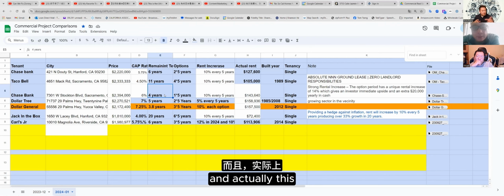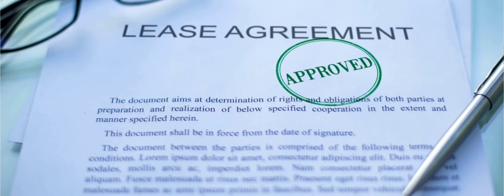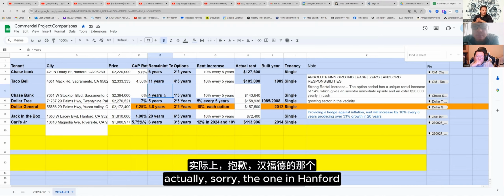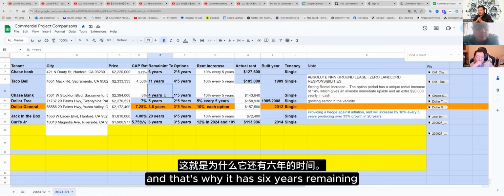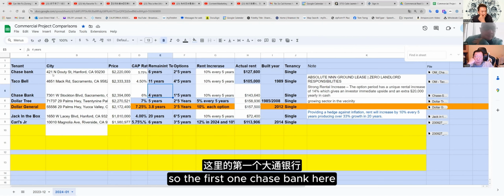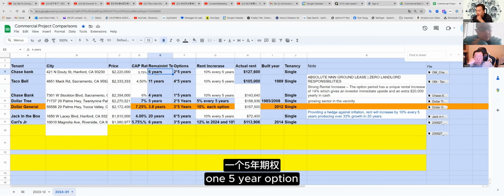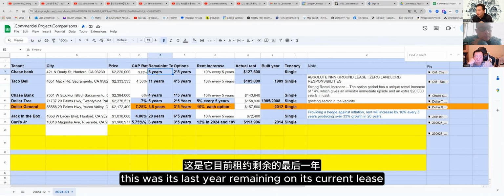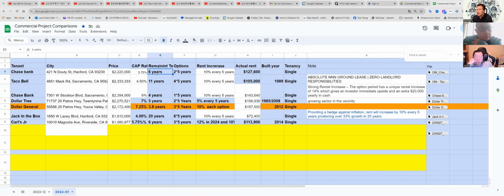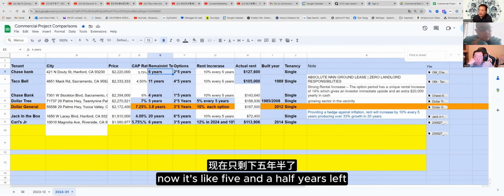Right. Actually, the Chase Bank in Hanford just exercised their renewal. That's why it has 6 years remaining, because it just exercised an extension. So the first one, Chase Bank here, has 6 years remaining because it just exercised one 5-year option. This was its last year remaining on its current lease, and they said, okay, we will renew for 5 more years.